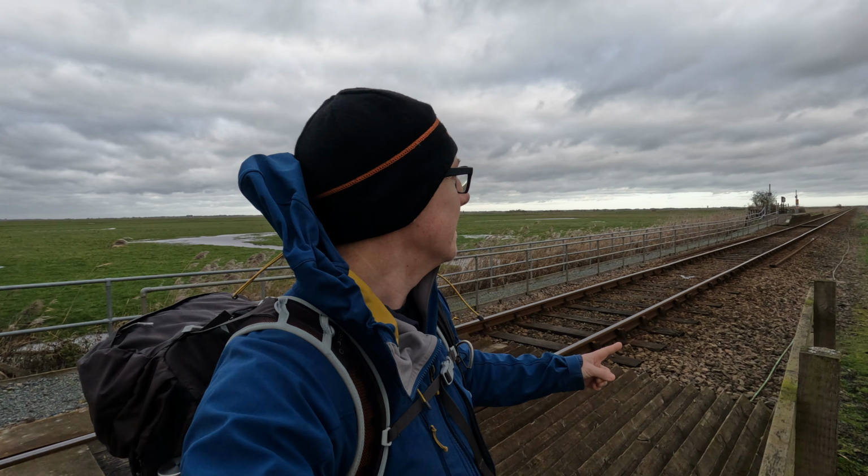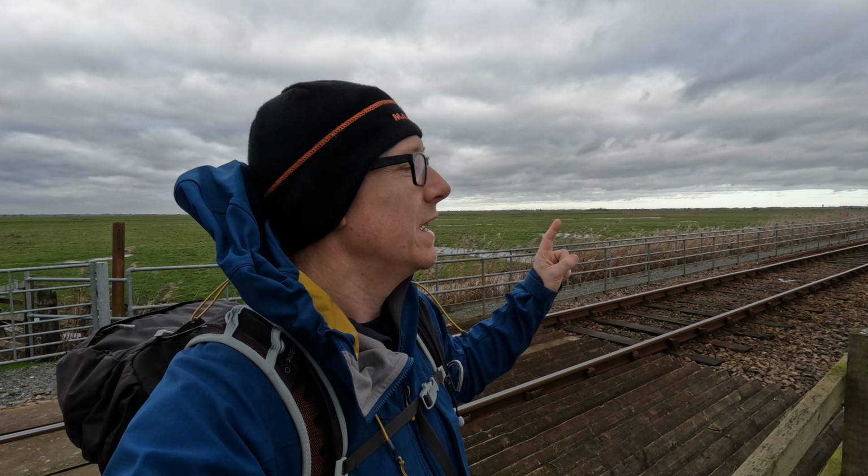So we've successfully crossed the marshes and arrived here at Berney Arms. This here is Berney Arms station, and you can actually walk down there and catch a train to Reedham or into Great Yarmouth, but it doesn't stop very often. What's special about this station is it's the smallest station in Norfolk, and also one of the most remote train stations in the entire country.